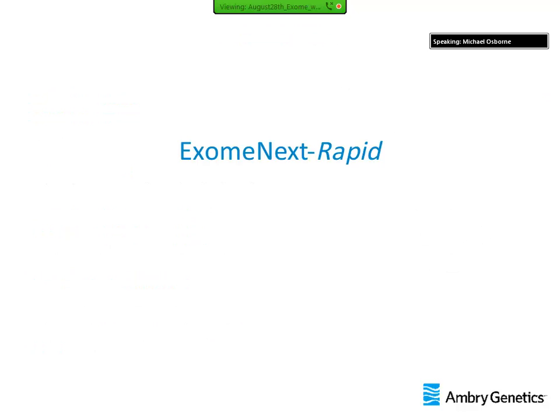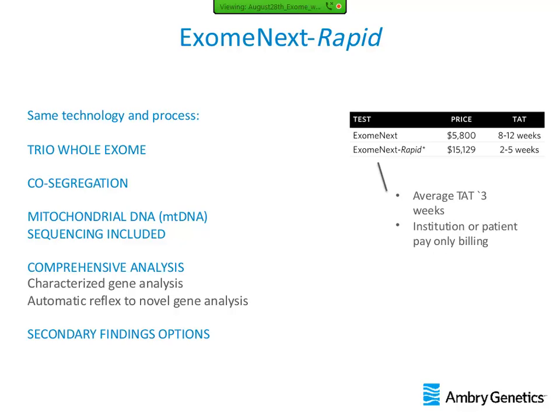Okay, so as Cathy mentioned, I'm going to be talking about the ExomeNext-Rapid for the second half of the presentation. And what I really want to start out by stressing is that the ExomeNext that Cathy just talked about and the ExomeNext-Rapid are essentially the exact same test. So it's the exact same technology. Each sample is going to receive the same analysis and attention. But the big difference is the turnaround time as well as price and billing.